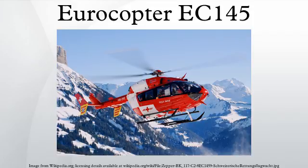UH-72A Lakota, a militarized light utility helicopter based on the basic EC-145 model. Operated by the U.S. Army. Operators. As of September 2012, the EC-145 is in service with a total of 100 customers in 34 countries.